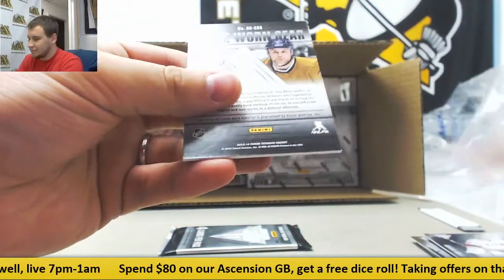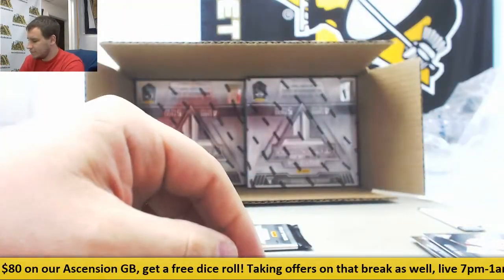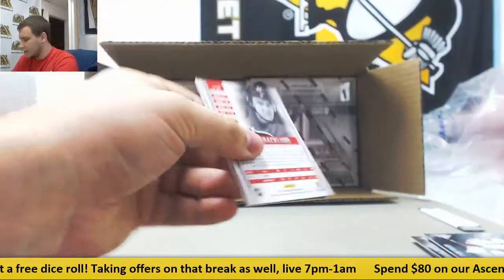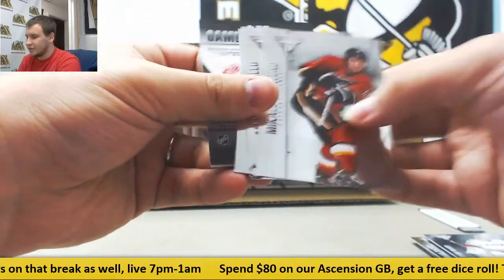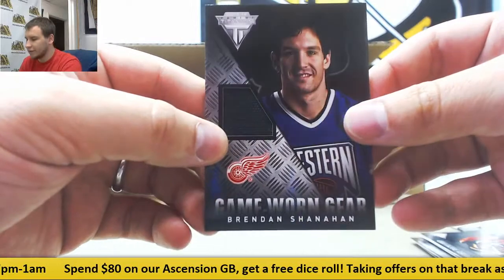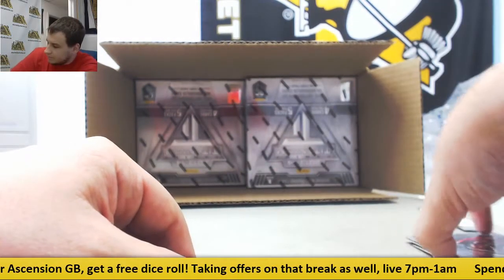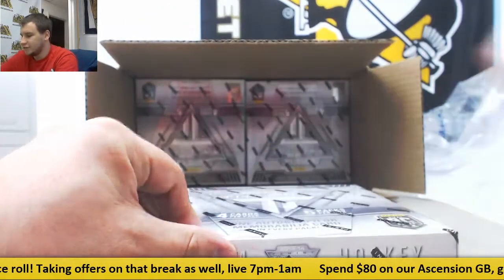Regular base for the Preds once again, Stu Grimson, Game Worn Gear Jersey. More base and another jersey for the Red Wings, Brendan Shanahan, game worn gear. Next box, number four.